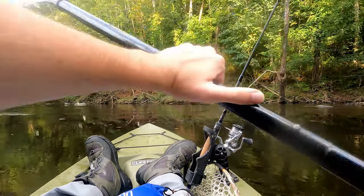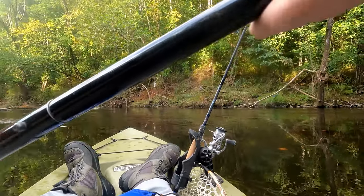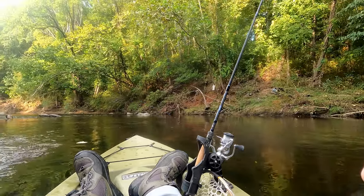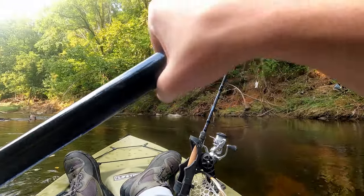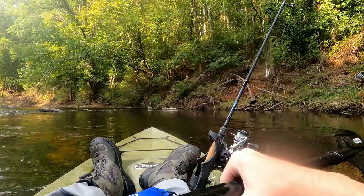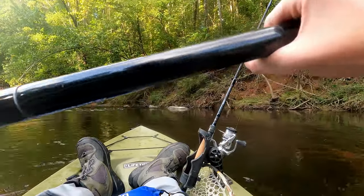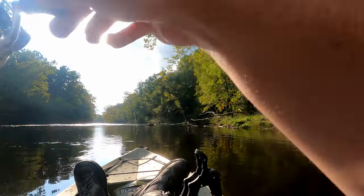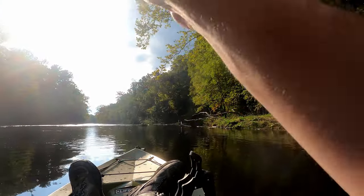Now to navigate through this, I got like two, maybe three spots left to fish. A few of my spots have been washed out, so I've kind of been fishing new ones. So I guess we'll see what happens. All right, let's see if we can get one here. Feels like we're already getting bit.